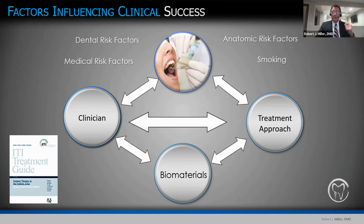Anatomic risk factors. I had a patient not too long ago who needed a second molar crown lengthening procedure, had a horizontal external oblique ridge, high floor of the mouth, the tooth embedded in the ramus of the mandible, and the patient had what we call an Oreo cookie mouth, can't open very wide. Clearly, this patient's going to have a completely different experience than somebody who can open up like a crocodile. Smoking, the jury's out, no question about it.